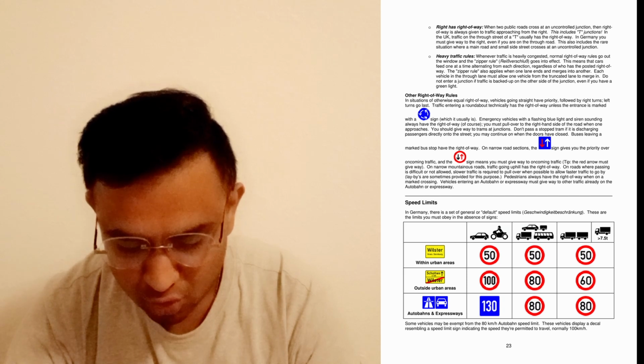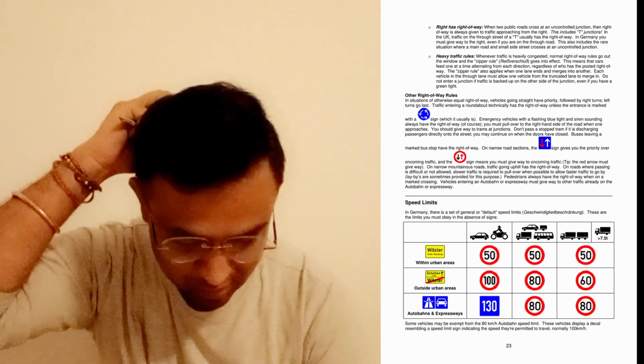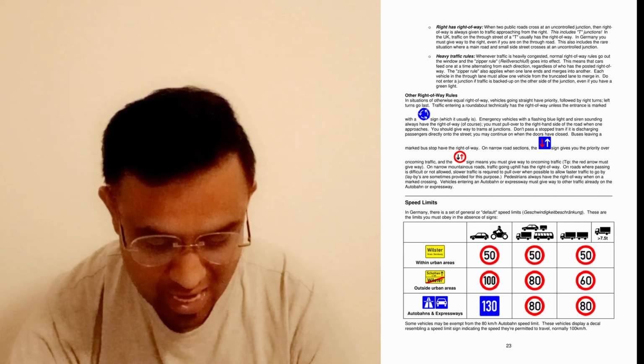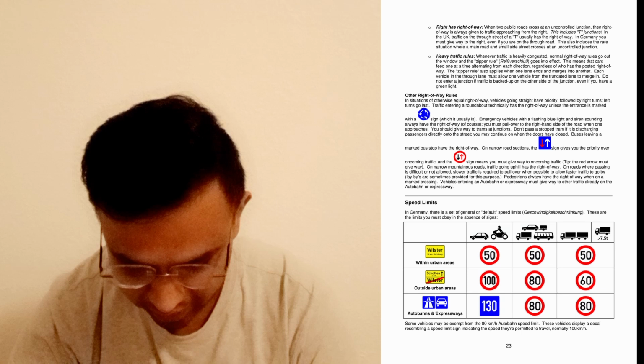On a narrow road section, the just one arrow signs give you the priority over oncoming traffic, and the both way arrow sign means you must give way to oncoming traffic. Tip: the red arrow must give way. On narrow mountainous roads, traffic going uphill has the right of way.